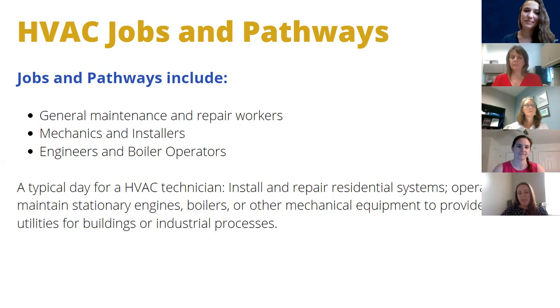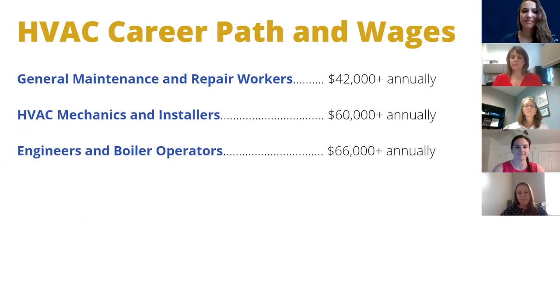So jobs and pathways, general maintenance and repair workers, mechanics and installers, up to engineers and boiler operators. A typical day for an HVAC technician is to install and repair residential systems, maintain stationary engines, boilers, mechanical equipment for buildings and industry. So general maintenance and repair workers can start to expect earning at about $42,000 a year. Installers about 60,000, engineers and boiler operators, again, about 66,000. But if you're willing to travel, that can definitely increase.